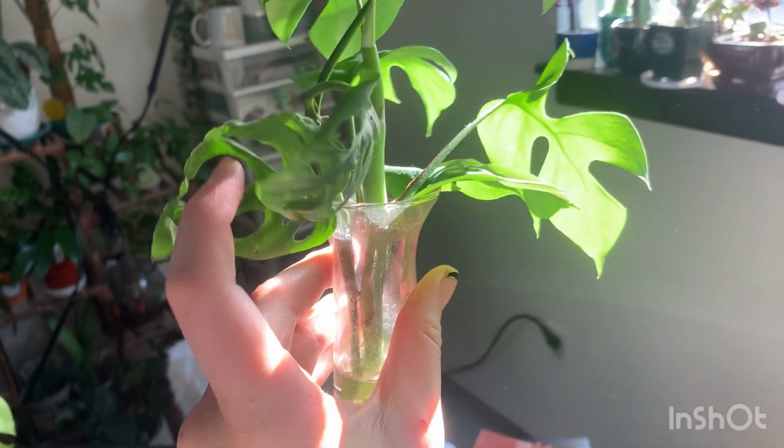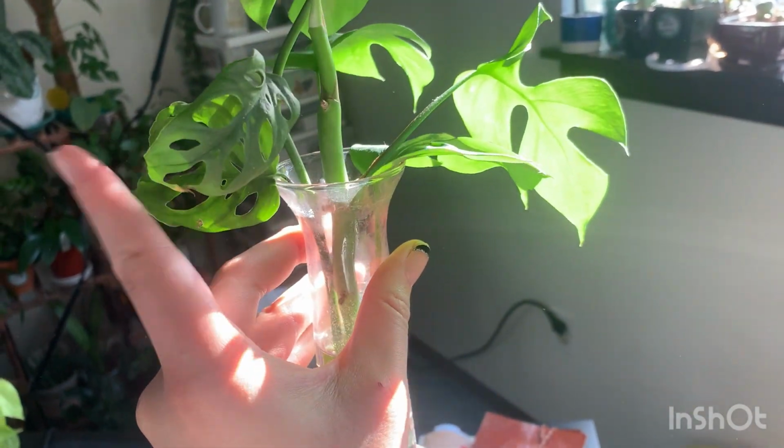And then the propagations we saw earlier. We also have Monstera Adansonii cutting in here as well. That's my garbage can, don't look at it.